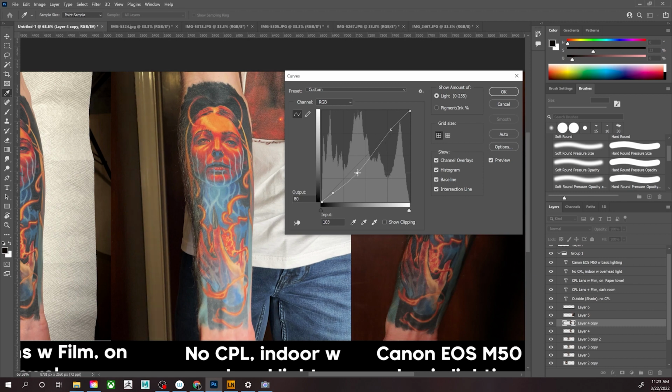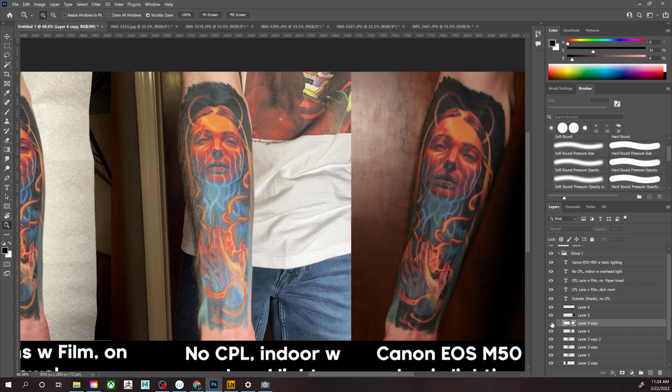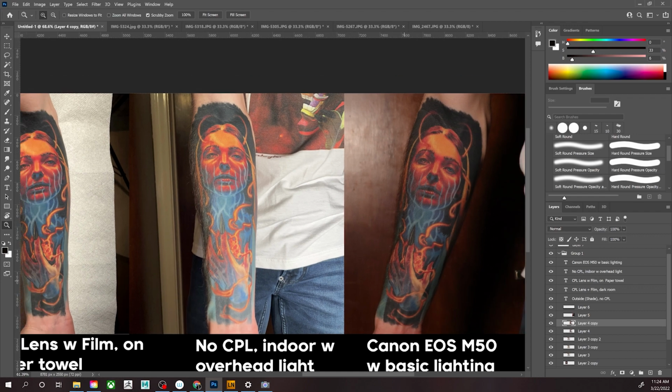So see, I'm pushing it here, but now these reds are starting to be a little too red. It's starting to get a little bit unbelievable. So just dial it back just a little. All right, let's compare to the original. Okay, we're getting there, we're getting there. I would say that up here is probably okay, but down here it's still looking really blown out.